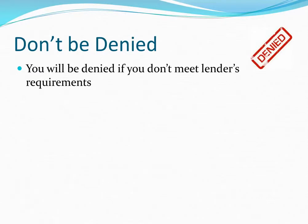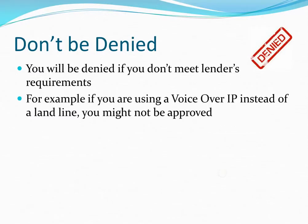So this way, you're not going to be denied, because you meet the lending requirements. Okay, by walking you through these requirements, we know you'll get approved because you know the requirements before you apply.